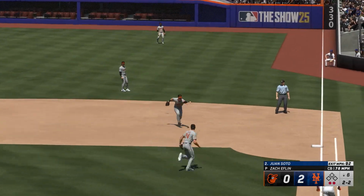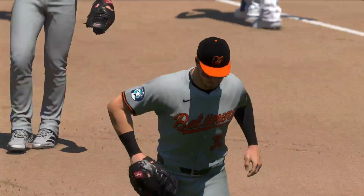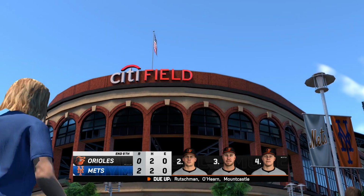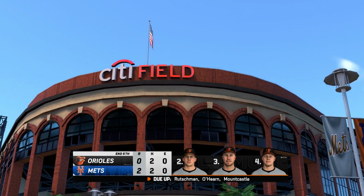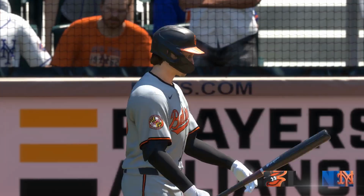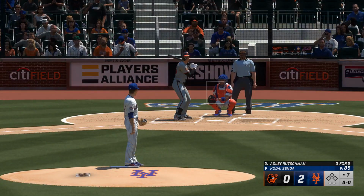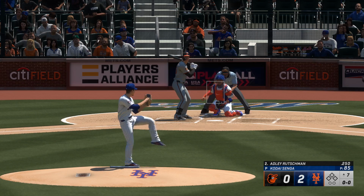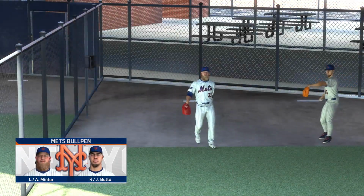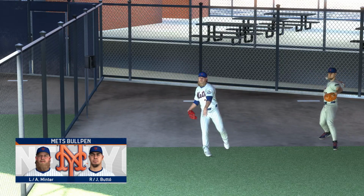Oh, can't pick it up cleanly. Still fires to first. Misplay doesn't cost him. Inning over. Down in order go the Mets. But they're on top 2-0. Top of inning number 7. And into the box for Baltimore, Adley Rutschman. That pitch in for a strike, and it's 0-1. Meanwhile, activity in the bullpen. A.J. Minter getting ready to go. Buttó getting loose as well.